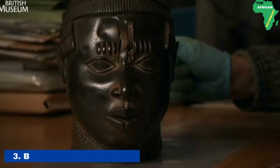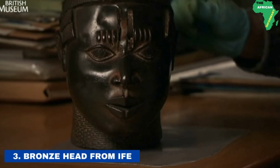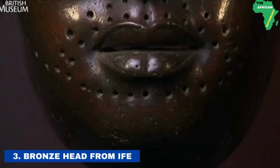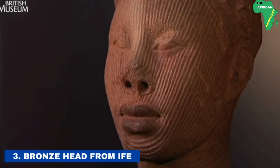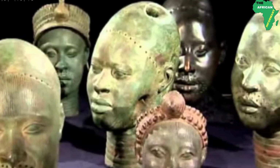Number 3. The bronze head from Ife. The bronze head from Ife, or the Ife head, is thought to be a portrait of a ruler known as Oni. The bronze head is one of the 18 copper sculptures that were unearthed at Ife, the religious and former royal center of the Yoruba people in Nigeria in 1938.